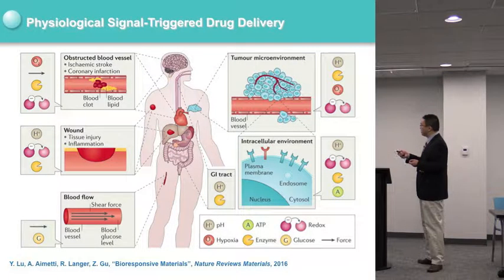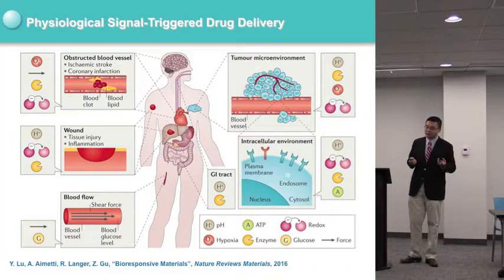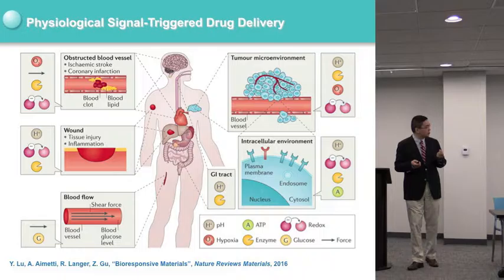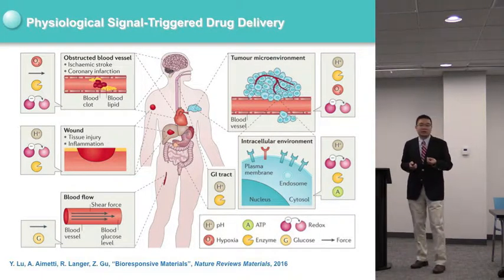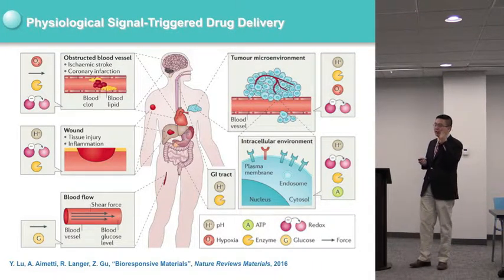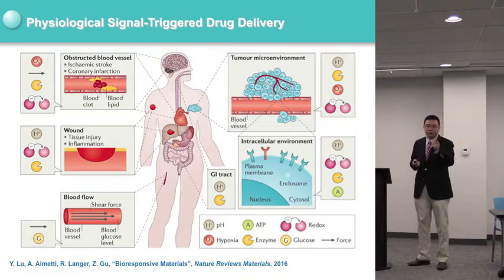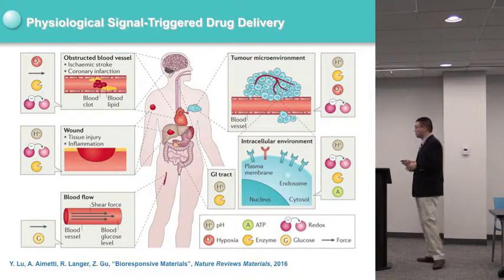As you probably know, in our body, specific diseases, organs, or tissues are always associated with physiological signals or biomarkers whose concentration is usually different from normal tissues and organs. So we can take advantage of such concentration differences or gradients of the biomarkers to promote drug delivery. This is today's focus.